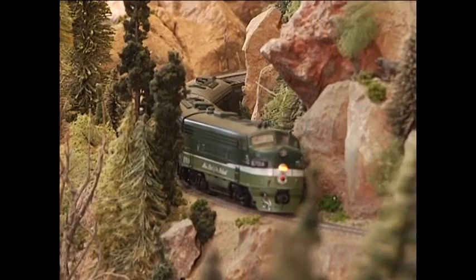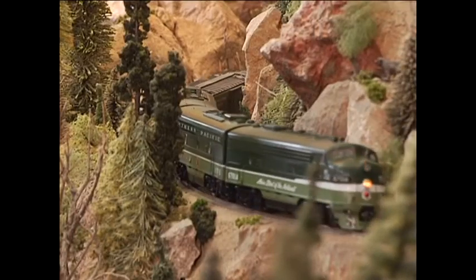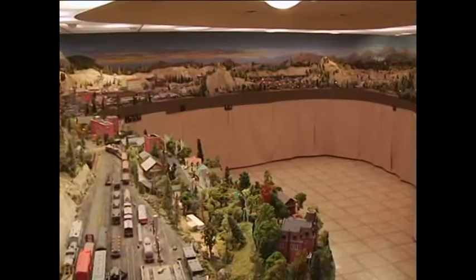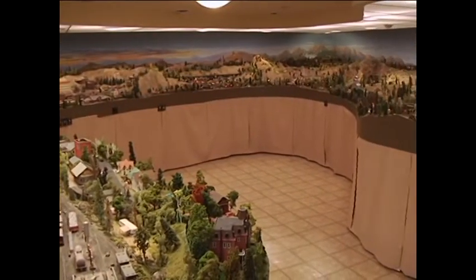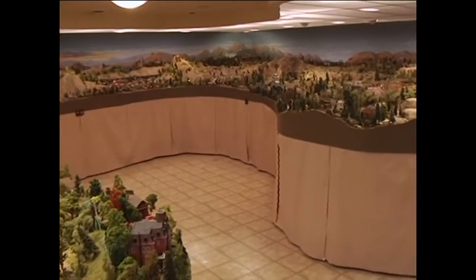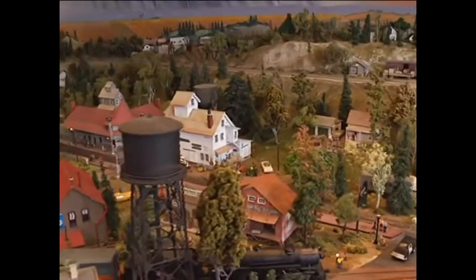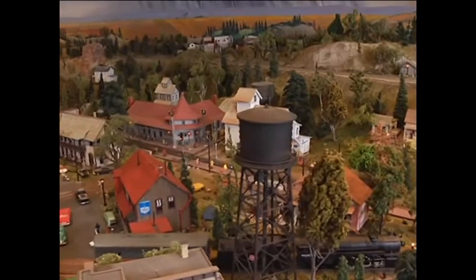Those of us who are passionate about trains know that it's not just about trains, it's also about the camaraderie. And Bill wanted the railroad to be a place where people could gather. He used this open aisle configuration to allow for socialization while operators were running trains. The layout you see here today has gone through many transformations throughout the years.